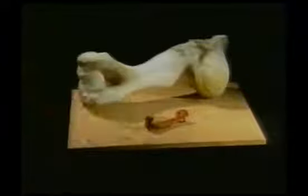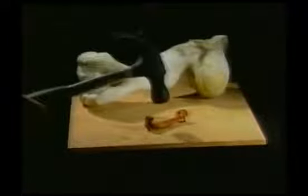Look at this piece of bone. And this one. Two bones, different properties. They don't behave like ordinary bone. One brittle, the other flexible. And they don't even look like ordinary bone. So what's caused the change in properties?